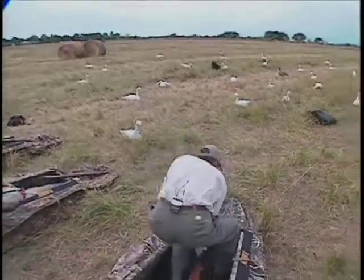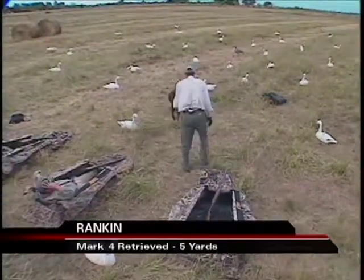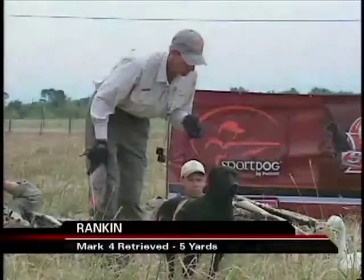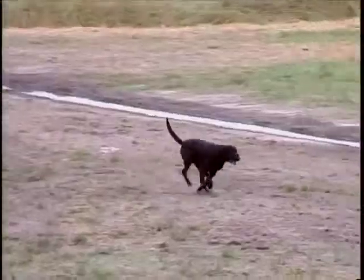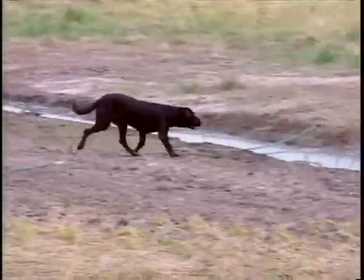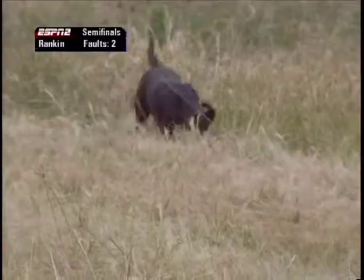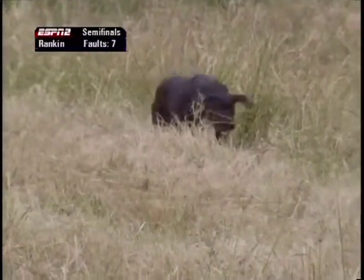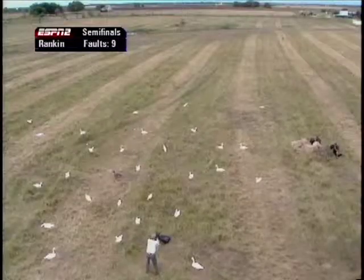Looks like she saw everything as good or better than anyone else did. Short bird down. Rankin! Long right here. Last team with the last shot of making it down under 102 points. That's what you got to do to make the finals, the 5-team finals. She looks lost. And she's not hearing the whistle either. This is not good.